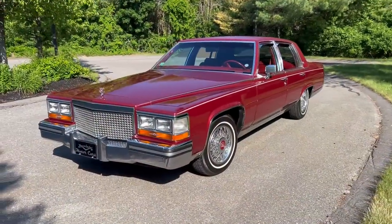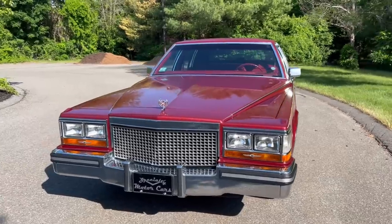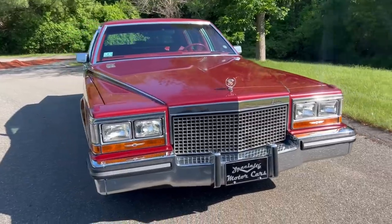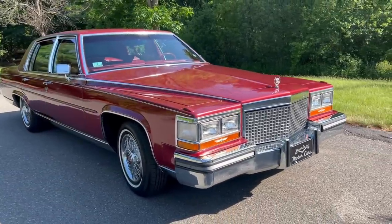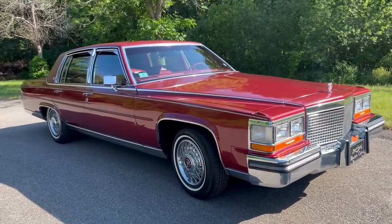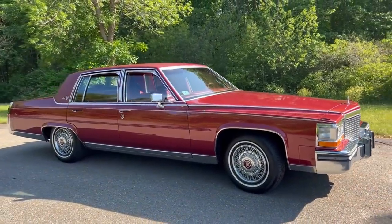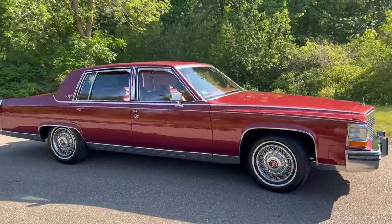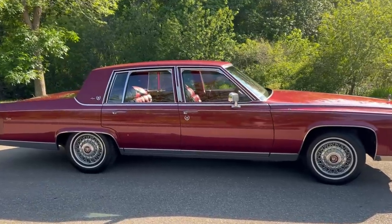And here she is, beautiful Autumn Maple Firemist over Carmine Red Leather, 1987 Cadillac Brougham D'Elegance. This is a gorgeous, gorgeous example that I had the pleasure of rehoming and selling back 4 years ago, almost to the day. Papa Bear and I, on one of our earlier specialty motor car adventures, years ago, you can go back in the archives and check out the video. It's actually kind of crazy, and I almost cringe a little bit listening to myself from 4 years ago. I guess how far I've come in 4 years.